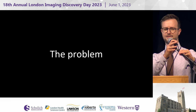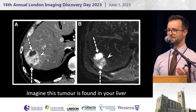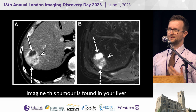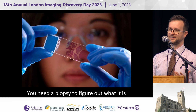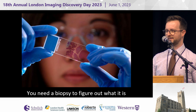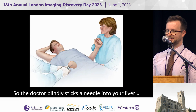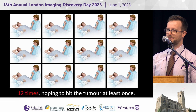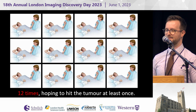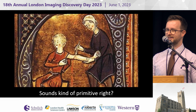Imagine you get some imaging done of your liver and it looks like this. They find a tumor. The doctor says to you, we need a biopsy of this thing so we can figure out what it is and how to treat you. So you go to your biopsy and the physician blindly sticks a needle into your liver and takes a sample. They then repeat this process 11 more times, moving that needle to different parts of your liver, hoping that one of them is going to hit that tumor. That sounds kind of archaic, right?